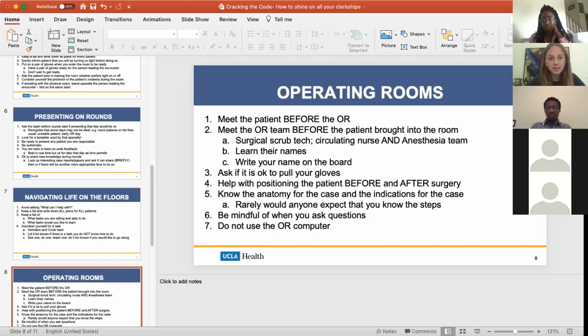But in the times where it seems like there's a little bit more downtime, I really think it's useful to think about the case beforehand and try to prepare one to two questions that you might be able to ask, about either the steps leading up to this choice in management, what alternatives to management there are, or other questions about the logistics of the case. That demonstrates that you have thought about it and you're really thinking critically about what's going on.